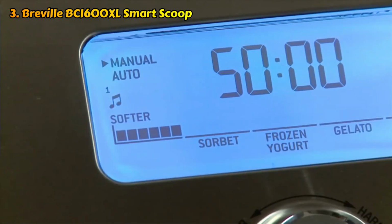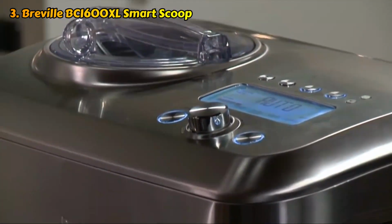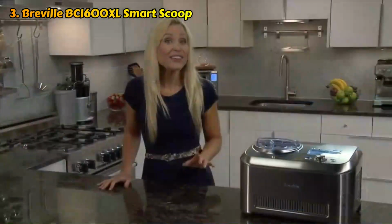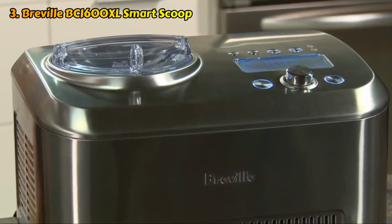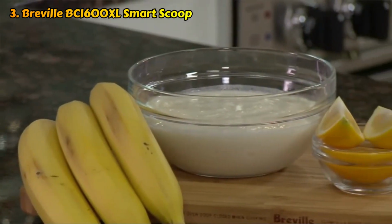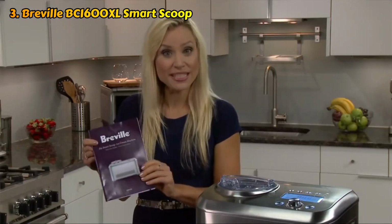We are going to number 3, Breville BCI 600XL Smart Scoop. The Breville can be programmed to different hardness settings, from relatively soft for sorbet to harder for ice cream. It has a handy keep cool setting and one to pre-chill your mixture, allowing you to skip the fridge time to get the mix cold and know it's at just the right temperature before processing.